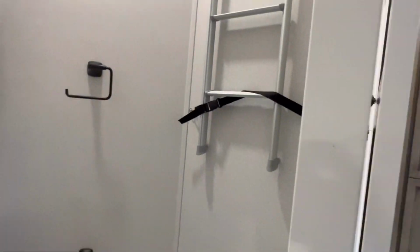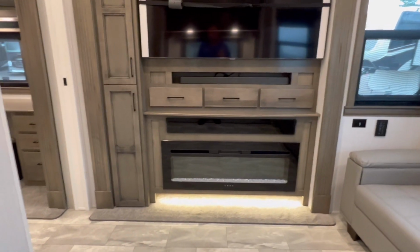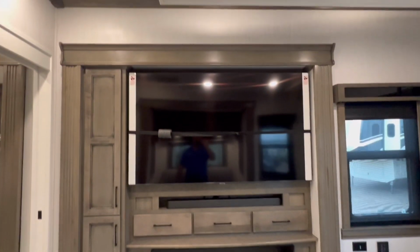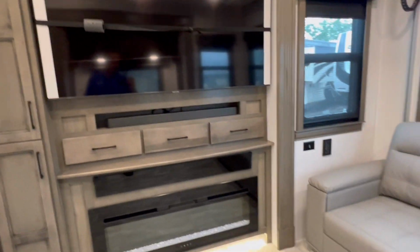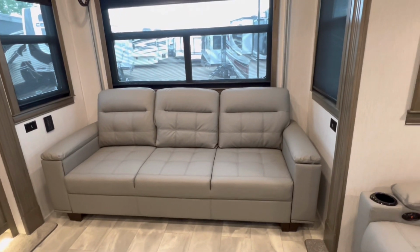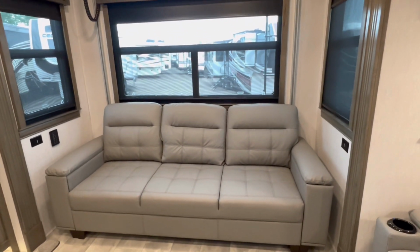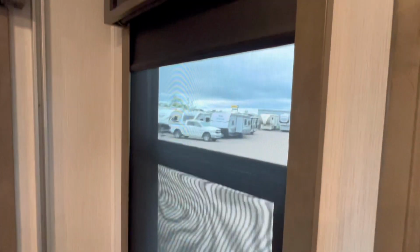There's a ladder. And you're thinking, okay, what's that ladder for? Let me show you. So directly in front of the theater seats, we have a huge TV. I am going to guess that's at least 60 inches, if not bigger. Fireplace that throws out some heat. Extra wide sofa that converts into a bed. Again, wooden valances all over, daytime, nighttime shades.